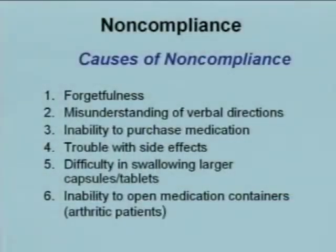Causes of noncompliance in an elderly patient could be forgetfulness, just misunderstanding of the verbal direction. So I try to encourage the prescribers to write and verbalize what the directions are. Try to talk to a caregiver as well for an elderly patient. Inability to purchase the medication. If they don't have the money, they can't get the medication, so they're not going to take it.